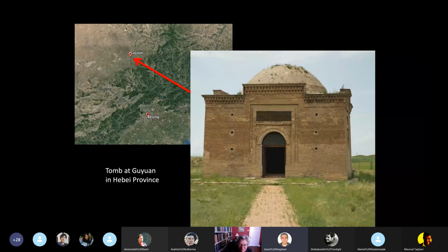Two other buildings in China and in Central Asia, we are sure that they are tombs, but about Sultaniyeh, we could say that this is a building which turned into a tomb. Is it right? Maybe it wasn't at first a tomb building and it turned into a tomb. Is it right? I don't think so.